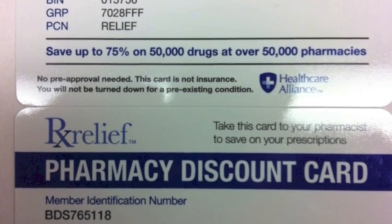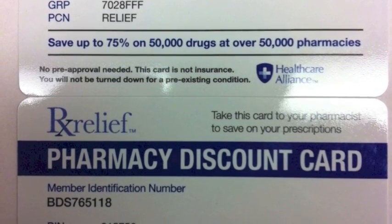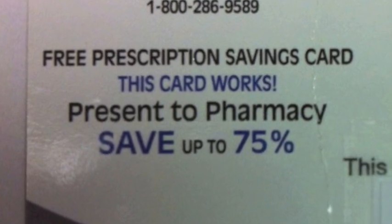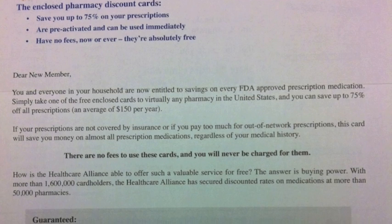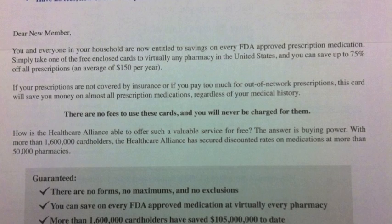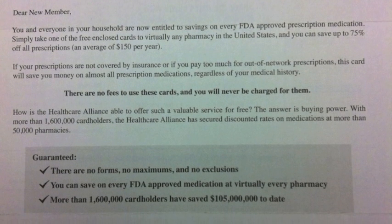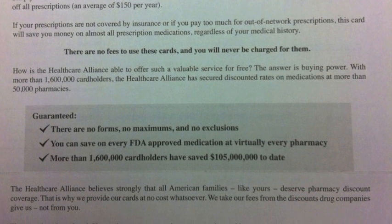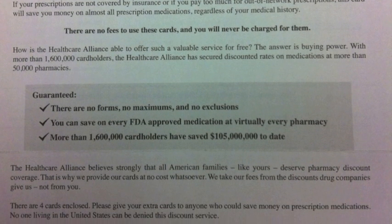I've had several patients bring by prescription cards that were sent to them out of the blue with all kinds of promises of saving up to 75% on the cost of your prescription drugs at over 50,000 pharmacies. Some of them have come with nice little cover letters that talk about there being no fees attached to the cards, you'll never be charged for them, and that the way these companies make money is to take fees from the discounts drug companies give them, that they have buying power.